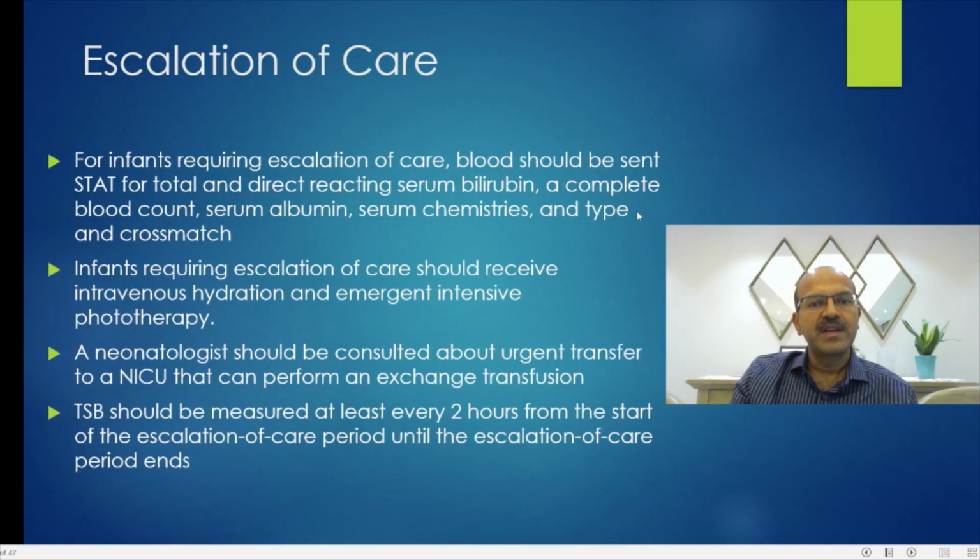For infants requiring escalation of care, blood should be sent stat for total and direct reacting serum bilirubin, complete blood count, serum albumin to put them in the risk group, and rest of the serum chemistries and type and cross match for the exchange preparation. Infants requiring escalation of care should receive IV hydration and emergent intensive phototherapy, and a neonatologist should be consulted, with urgent transfer to a unit with an ICU if you don't have that facility yourself.